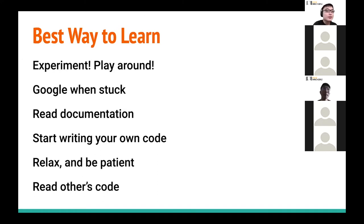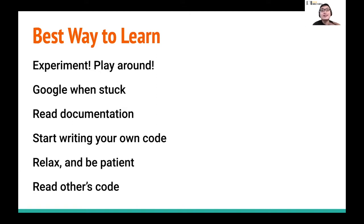Also, whenever you are stuck on something, you can just Google, because for languages like Python there's a very big community, and a lot of people have already faced the same problems as you. If you do a short Google, you should be able to find the answer. We also want to teach you that it's good to read documentation. When you search for code help, like on the Python website, you often see a whole page of documentation, and it's good to learn how to read it and how to incorporate it into your code.